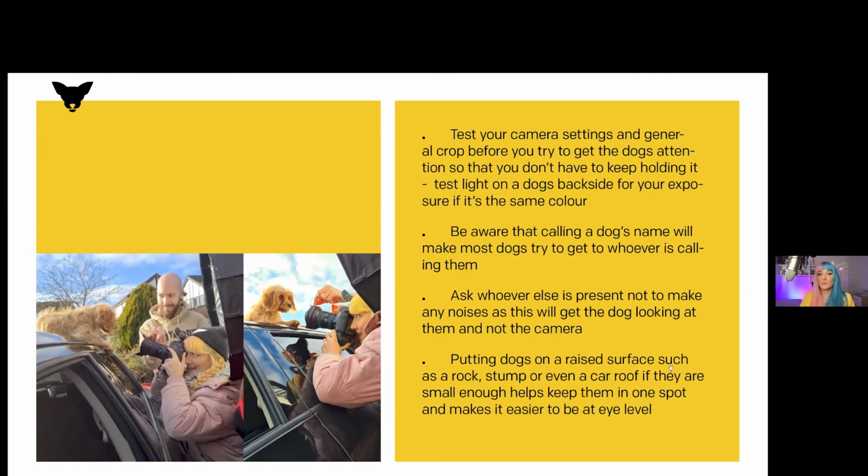And ask whoever's present not to make noises as well. This is something that you'd think would be easy, but I'd say on all the sessions we have to ask several times, because the people that we're photographing for obviously want the really good photos of the dog. They want to be helpful, so they're often behind me, saying the dog's name or making noises, and I'm like, it's all right, you don't need to say anything, because if you're making a noise, they're going to be looking up at you. But sometimes you have to remind people of this a few times because they're trying to be helpful, and that can just be distracting. You want to make sure you're the only person making noises. So preempt that, and then just remind them if they do make a noise.